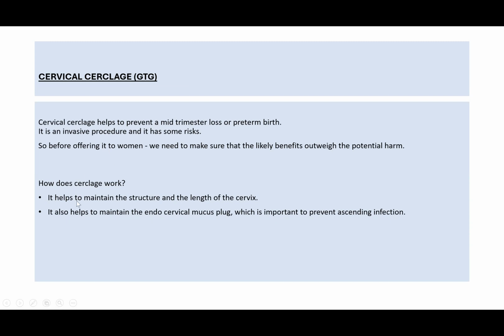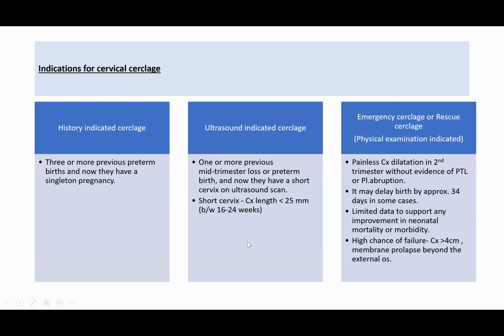How does it work? It helps to maintain the structure and the length of the cervix. It also helps to maintain the endocervical mucus plug, which is important to prevent ascending infection. Indications for cervical CERCLAGE. There are mainly three indications. One is history-indicated CERCLAGE, ultrasound-indicated CERCLAGE, third is emergency or rescue CERCLAGE.